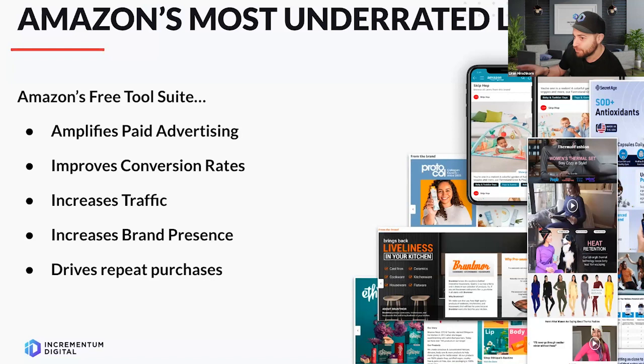And I think some of the things in here we'll talk about, there will be opportunities for Amazon to add to cost. And the hints are that some of this stuff is sitting as beta in advertising and it's free. It means it's not going to be free forever. So by utilizing these things, it can help you amplify your paid advertising, which means it helps you increase your conversion rates, get more visibility, increase your traffic, increase your brand presence, and can help drive repeat purchases. We all want all these things. So let's talk about the first thing.